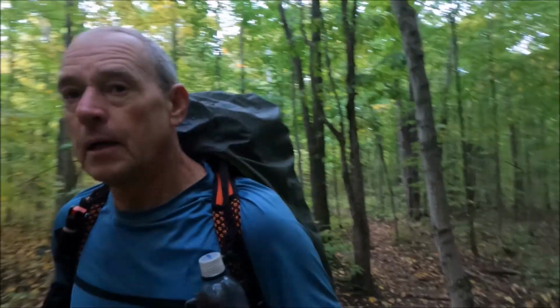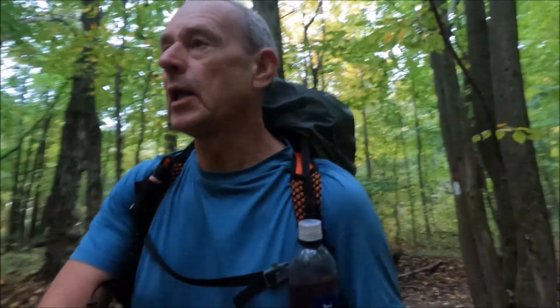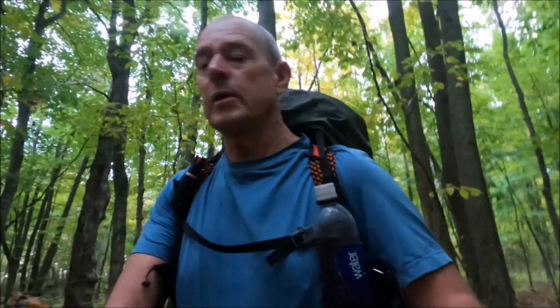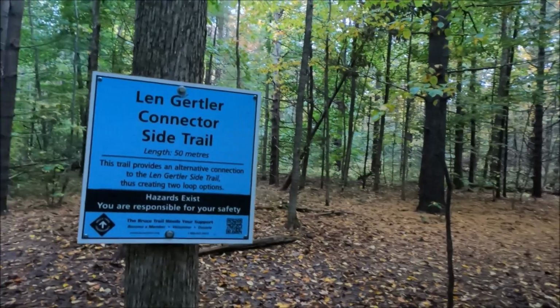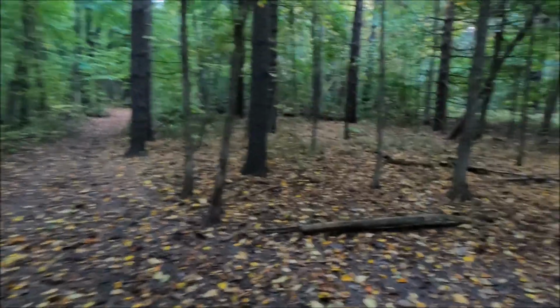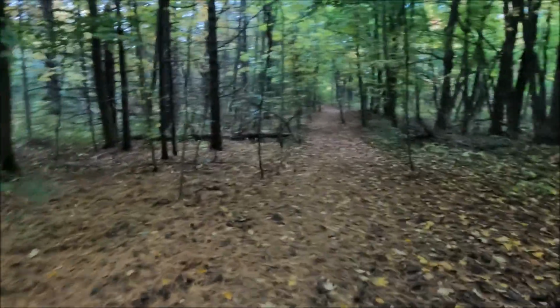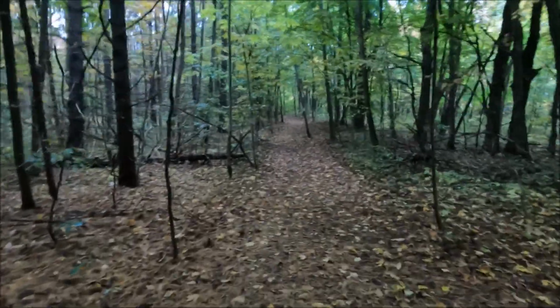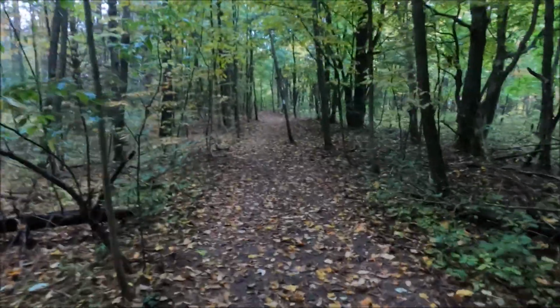Whew, the trail. Well, we are doing great. What we got here, we got the Len Gertler connector. Sorry about messing you around there. Side trail right there. But our trail, and that side trail goes that way, by the way. But we're making a right here. We are in the Laurie Forest, by the way. Oh yeah, you know that. We've been here before. We've been here many times. One of my most favorite places.